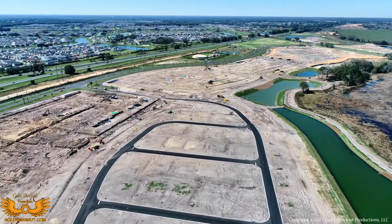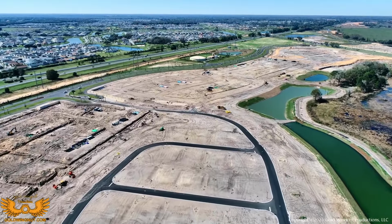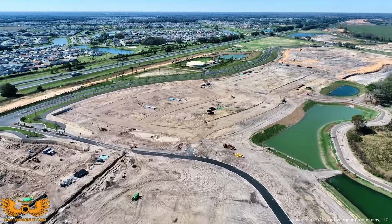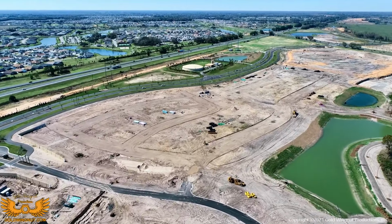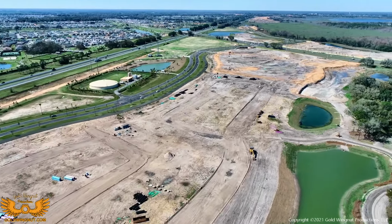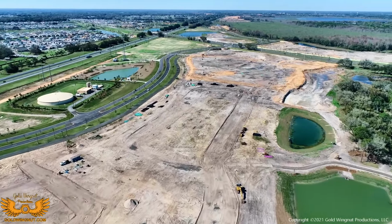You can see the water treatment plant, and beyond the water treatment plant between it and Warm Springs Avenue is supposed to be a commercial area. This is the west end of the village of Hawkins. It's still in the early stages of construction, but you can see the roads have already been laid out.